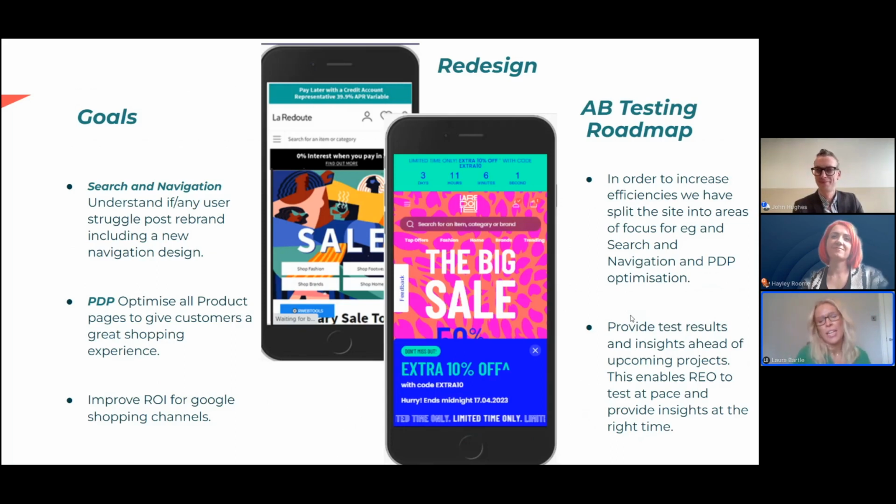It's quite bold, and the hope is that we target a customer of today, and it's not so catalogue. So it is really out there and really bold, and overall customers are really enjoying it. However, we have started to see that there are some issues potentially with the navigation and search. So we want to understand if there's any struggles post the rebrand. So it's a little bit of an autopsy. I don't like that word, but a bit of an autopsy of the new design. So that's the one area that we want to focus on post the big redesign.